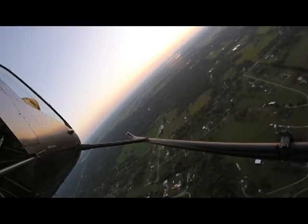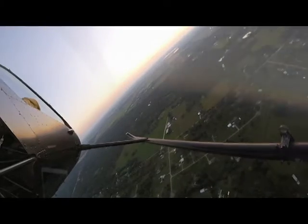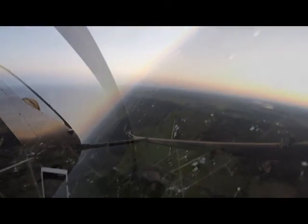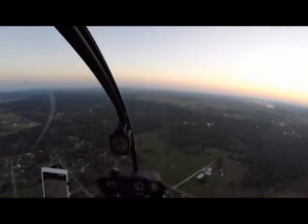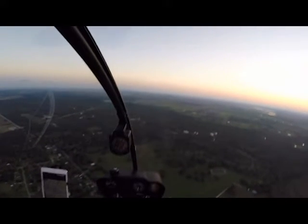Right here, we're flying at 69 knots. We're indicating 69, so there is absolutely no wind up here. Which is kind of good in case we had an emergency. That means we could turn around, go any direction we really wanted to try to look for the best spot possible.